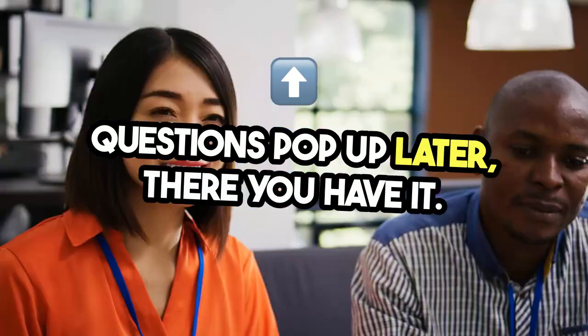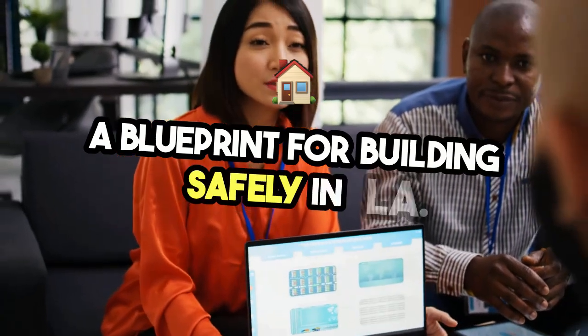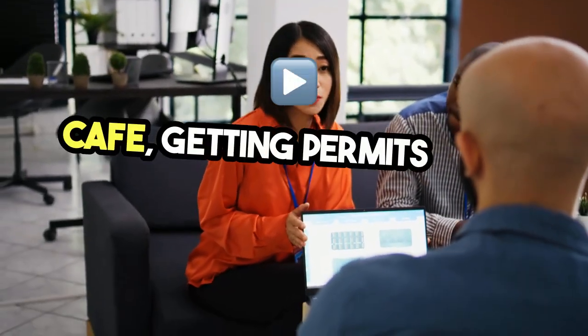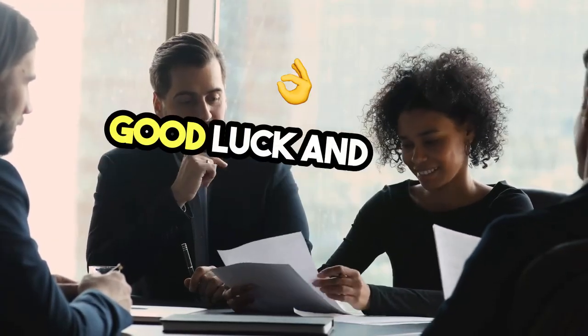There you have it. Permits may seem like a hassle, but they're a blueprint for building safely in LA. Whether it's your dream kitchen or your new cafe, getting permits from the start means a smoother project from start to finish. Good luck and happy building!